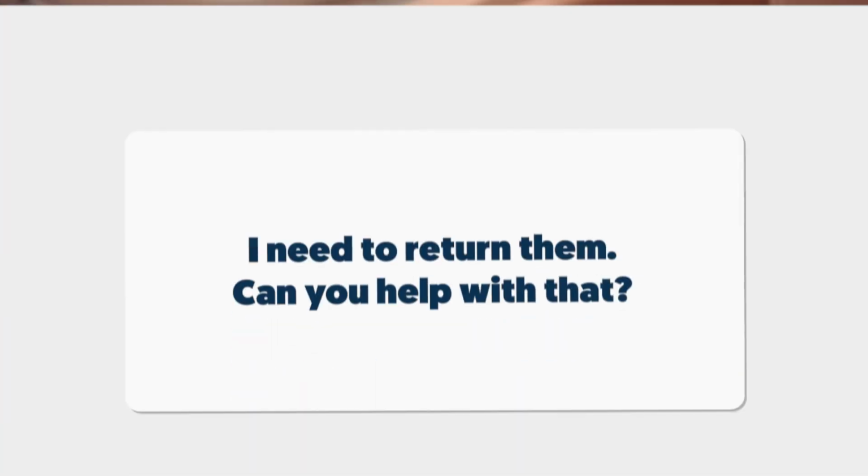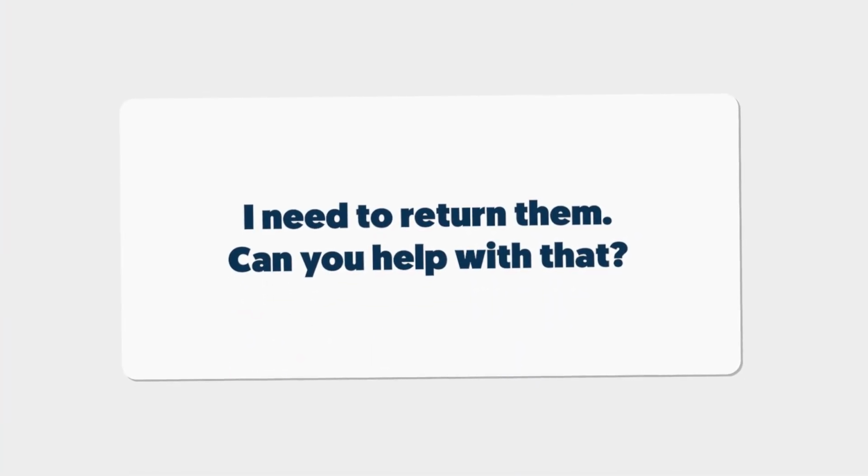Or if you want to add specifically what you want, what's the process for returning these and getting my money back and getting a refund? To be a little bit more direct, I need to return them. Can you help with that?